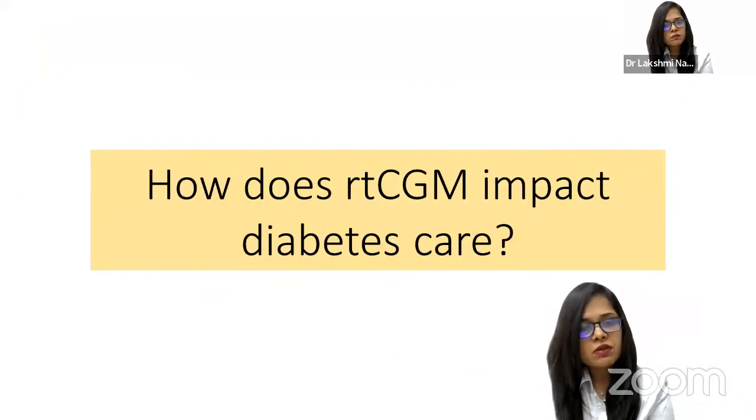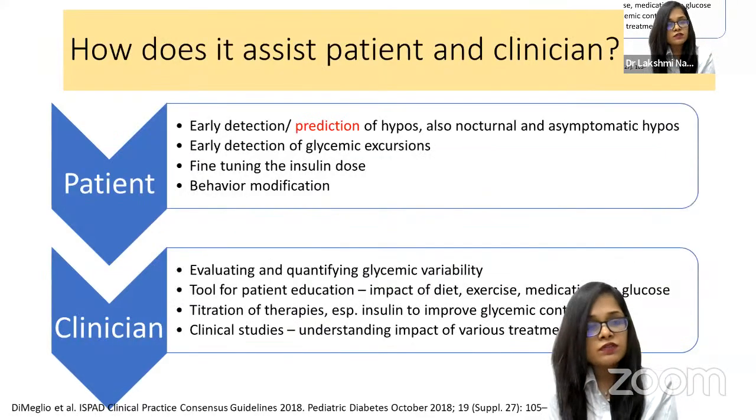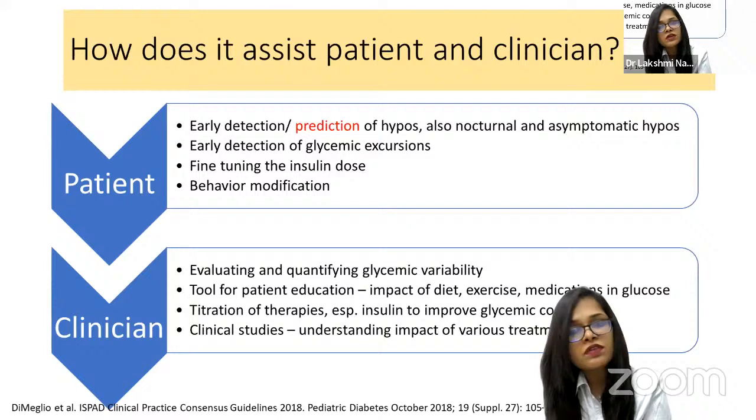So how does a real-time CGM impact diabetes care? Does it assist the patient and clinician? It, of course, is a very big boon for both the patient and the clinician, because early detection and even prediction of hypos, also nocturnal and asymptomatic hypos, can be done with the CGM. Early detection of glycemic excursions can be done. The highs and lows can be detected and even predicted. Fine-tuning the insulin dose based on these can be done, and behavior modification of the patient can be done based on the glucose excursions. And for the clinician as well, it is a big advantage to evaluate and quantify the glycemic variability. Now we speak about glycemic variability, which is another metric in glucose management in diabetes.